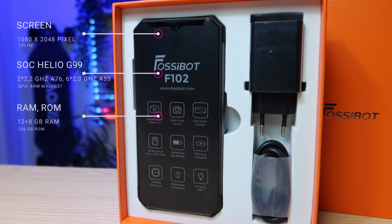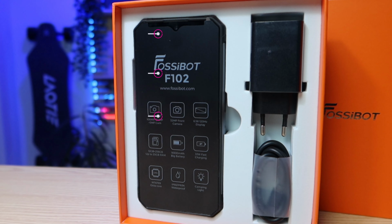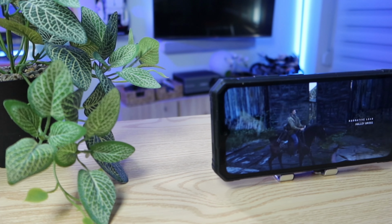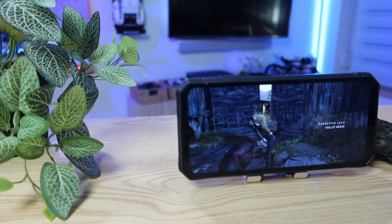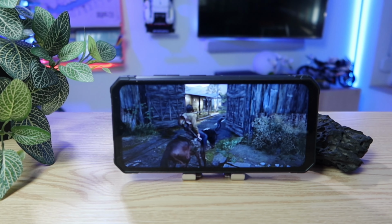The display is huge with a 6.58-inch diagonal. The resolution is 1080x2408 OLED pixels. The maximum brightness is 450 cd. The 120 Hz refresh rate is also a very pleasant thing. And I haven't even talked about HDR support yet.